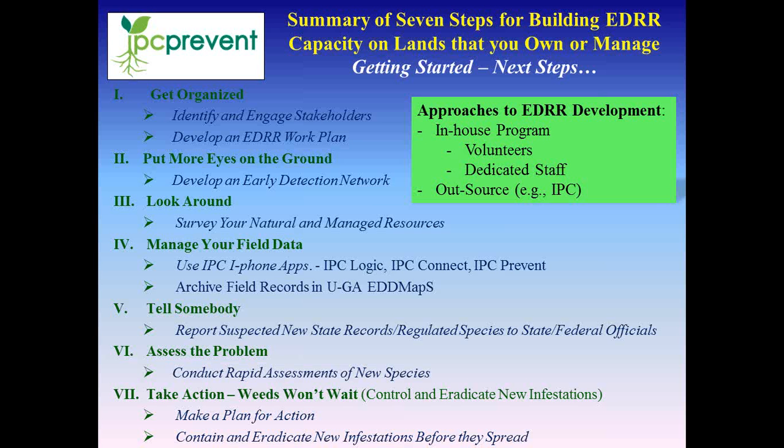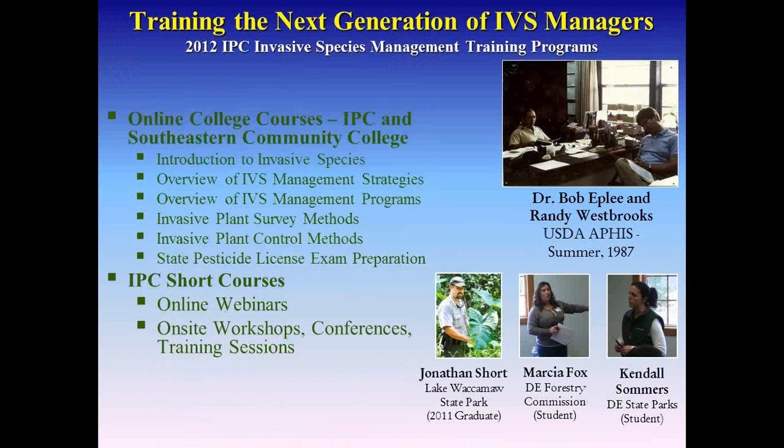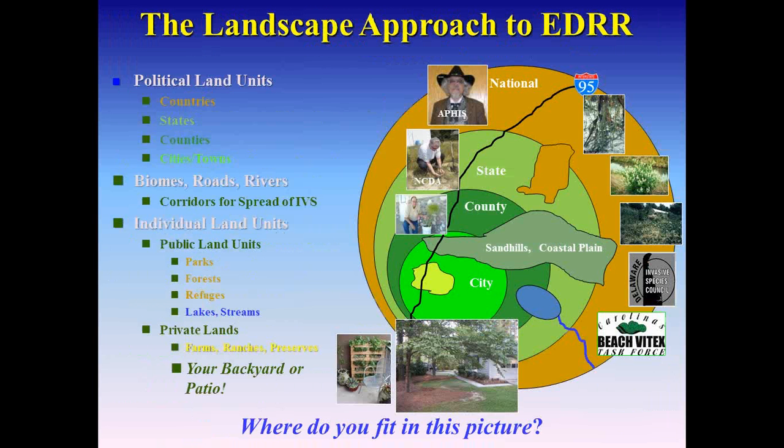We're going to draw a line in the sand, and we don't want any more new weeds in this country. None. We've got enough to deal with. It's already costing us billions and billions. We're losing money all the time because of the ones we have. So now, the answer's up to you. You may be at the national level, but more than likely, everybody that I've seen on the list of people that were supposed to sign up today were from local agencies or local land units in national or state agencies.